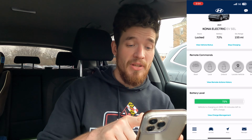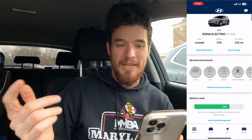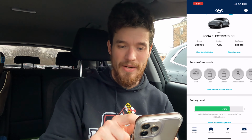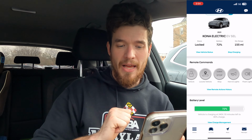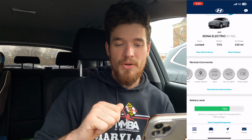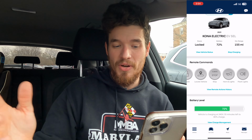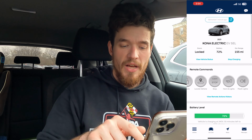Again, with the Hyundai app, you can start the climate, lock, unlock. You can locate the vehicle, in the event that maybe it gets stolen or you forget where you parked it, you're in the city and whatnot. You can also stop the climate. You can set the horn and lights off in case someone is around your car, or maybe you can't find it. And you can flash the lights if you're in the parking lot trying to find your car. So really a lot of nice remote features to use.